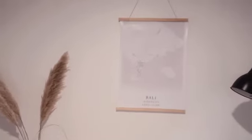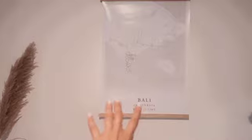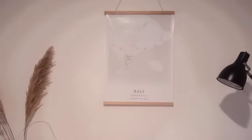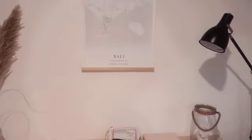Now this map is so cute. And this has personal meaning. So I fell in love with my boyfriend basically in Bali when we were both traveling alone on holiday, and that's why I got this from Mapiful, because you can personalize your little posters. I got this sent from them, and I chose Bali because it has a special place in my heart. So I just think it's really pretty. You can change the colors and stuff. I just went with neutral because I'm just a neutral girl.